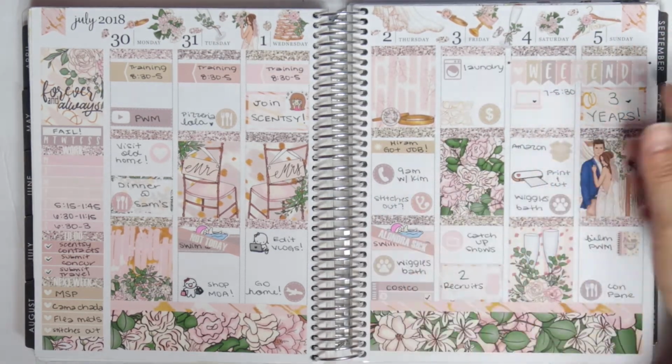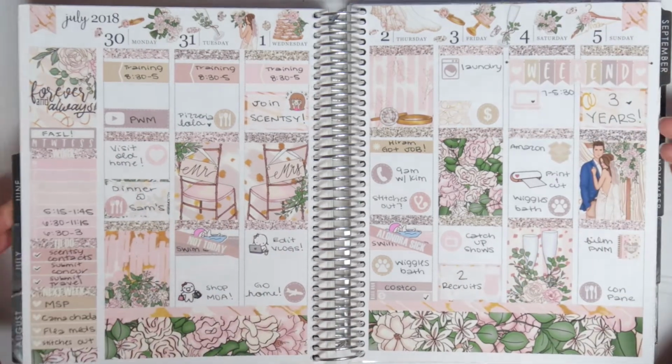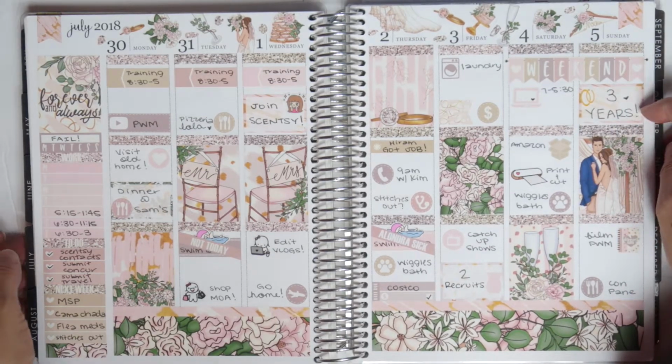Looks like my daughter got sick on that day as well. And there's the normal print and cut. Oh, this, I was like, why am I using a wedding kit? Hello, I didn't even pay attention to the date. So on the 5th, the Sunday, that was our 3-year wedding anniversary.